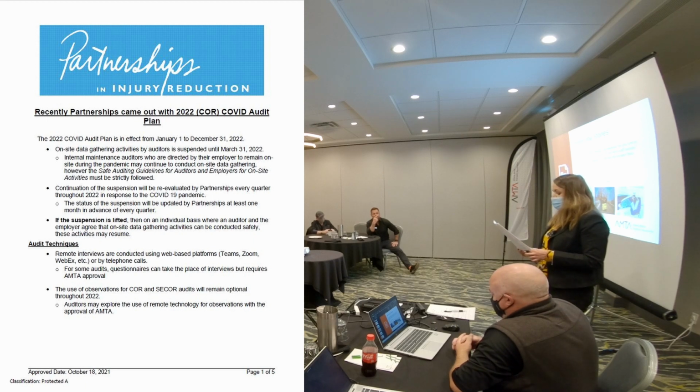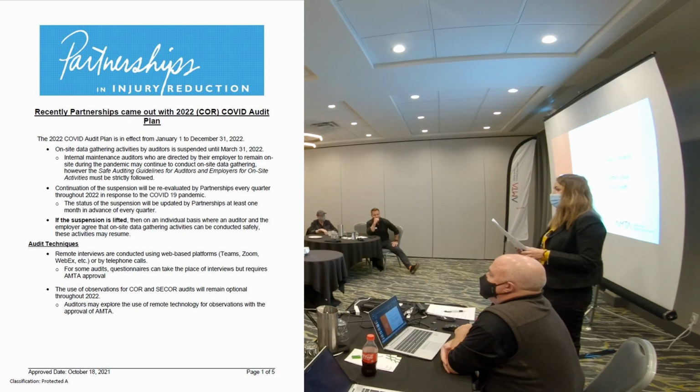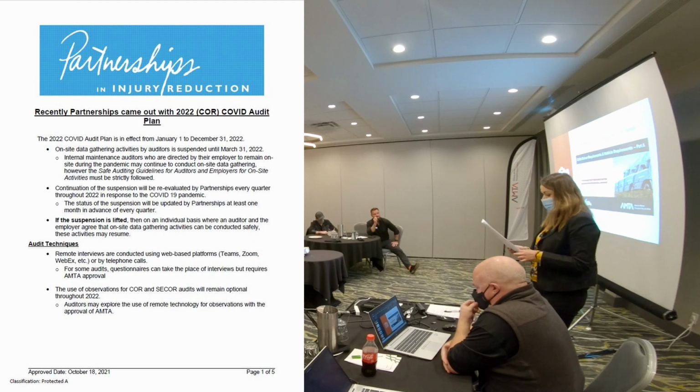Continuation of the suspension will be reevaluated by partnerships every quarter throughout 2022 in response to the COVID-19 pandemic. The status of the suspension will be updated by partnerships at least 1 month in advance of every quarter. If the suspension is lifted, then on an individual basis where an auditor and the employer agree that on-site data gathering activities can be conducted safely, these activities may resume.